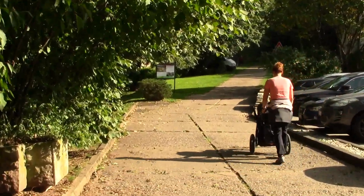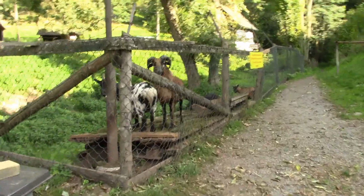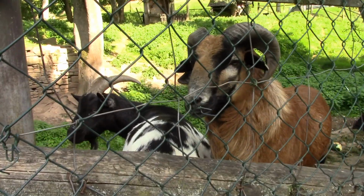I was informed that up the hill on the way to the next bunker, there's a gathering of goats, and so, well, I'm not disappointed.